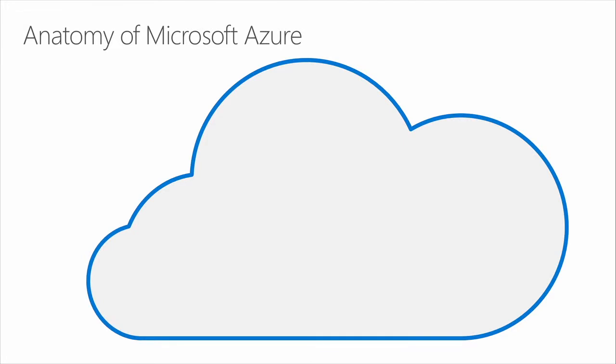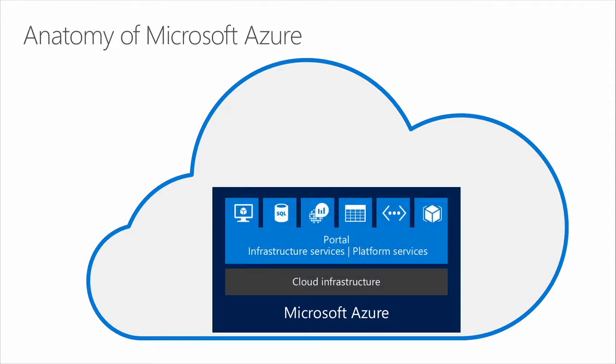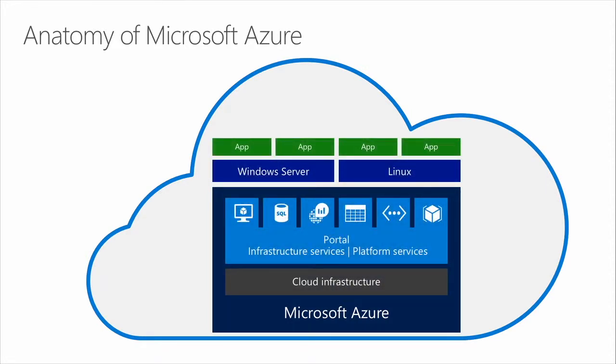To zoom in a little bit more on the anatomy of Azure, if you think about it in simple terms, it's a bunch of cloud infrastructure at the bottom, right? Think of millions of machines which just run storage, networking, compute. On top is a bunch of infrastructure services and platform services that you saw earlier, right? Which actually provide the software that leverages the underlying cloud infrastructure. And then you've got a portal, right? Using which your application owners access these underlying resources to deploy their apps. And the apps themselves could be running Windows, Linux. They could be a combination of traditional and modern apps, right? So that's what Azure is about.